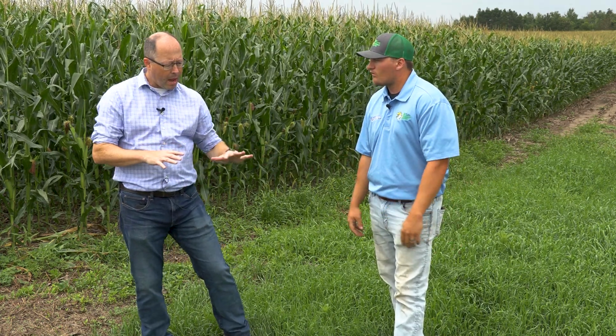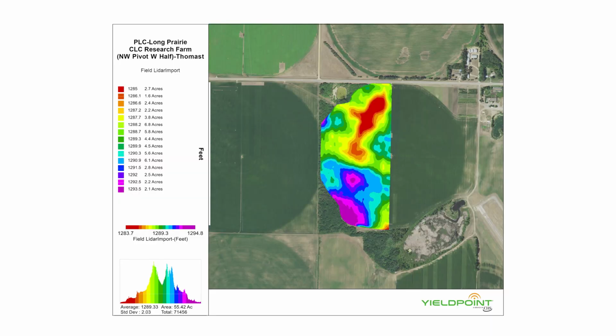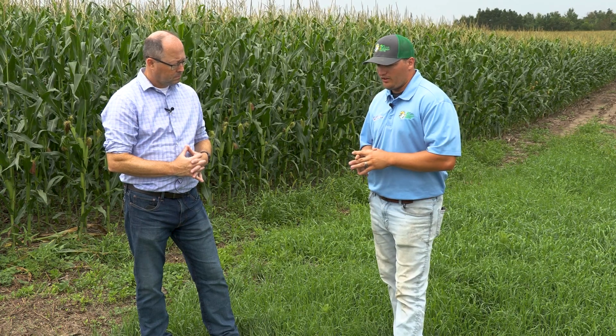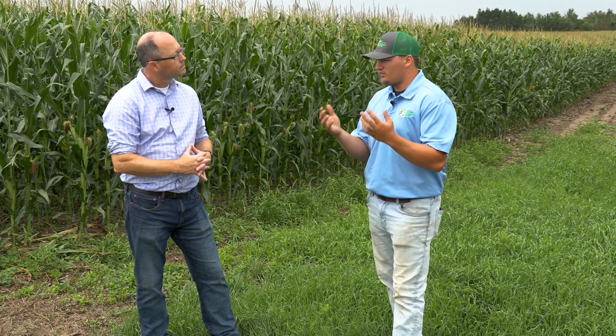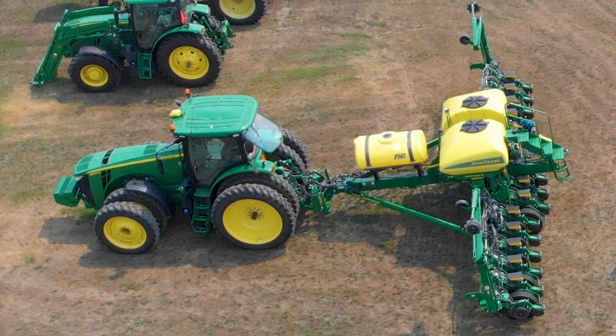Yeah. So you create like zones, right? Yep. Like here's this zone that has X population. This zone's going to have maybe a higher or lower population based on your yield capabilities and soil type. Soil types and elevation play a huge key in these areas. From there, we send it to the tractor. The tractor and the planter do their job throughout the year, and there we go.